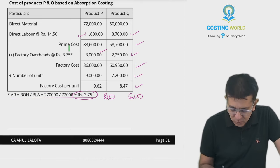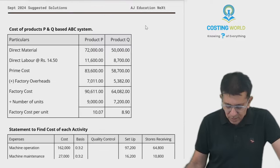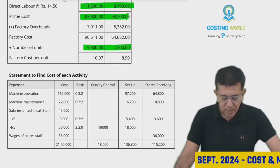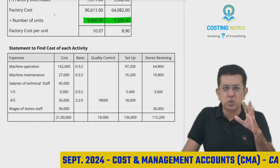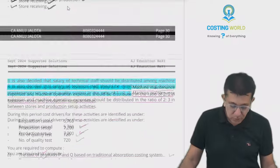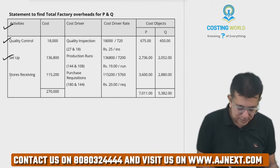In activity-based costing, beta, this data, DM and DL, all those things remain the same. So therefore, this I have copied. But obviously what changes is nothing but factory overheads. Now try thinking, how do you ever solve questions of activity-based costing? First, identify all your activities. Sir, activities were given to you in the question. Absolutely correct. There were three activities. Quality control, setup and stores receiving. So I've written those activities over here.